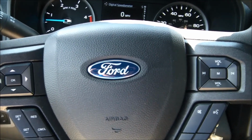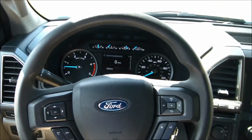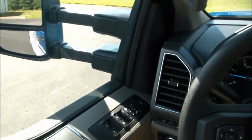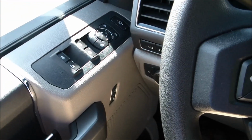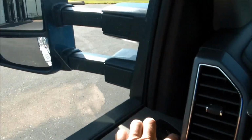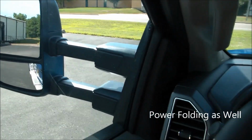Next, I want to give you a little rundown of inside the chassis, give you an idea of what the interior looks like on one of these F550s. So the common method for Darley to order these is power windows, power brakes, power locks. We've got extendable power mirrors here that get you the ability to extend and retract your side mirrors.